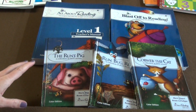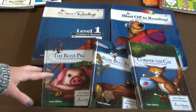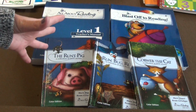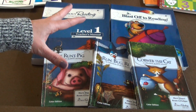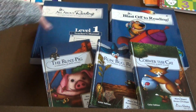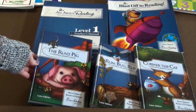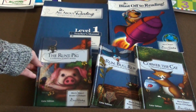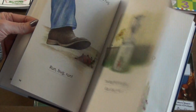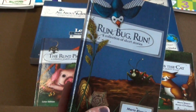For our reading program, we used All About Reading, Level 1. We began the year with the pre-reading program, and that just goes through the alphabet and letter recognition, whereas this actually delves into all the sounds and actual reading. It comes with a teacher's manual, an activity book, and then 3 readers. This is the color edition, so all the stories are in color. It's very pretty. They're fun little stories for them to read, and all 3 readers get more difficult as it goes.